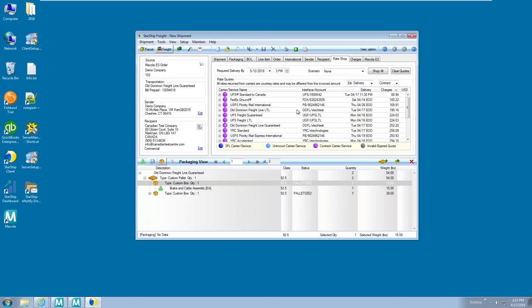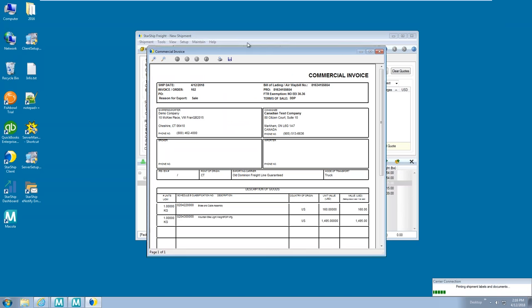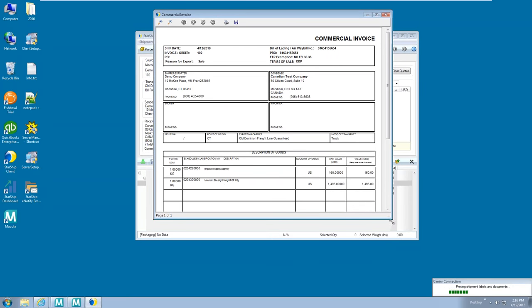All right, so this order is all set, ready to process and ship. To do so, I can click F5, or I can go up to the process and ship button here. And so now StarShip is going to update your sources, sources meaning Macola, and then we'll also print out your labels and documentation as well. So I'm going to actually enlarge this for you.